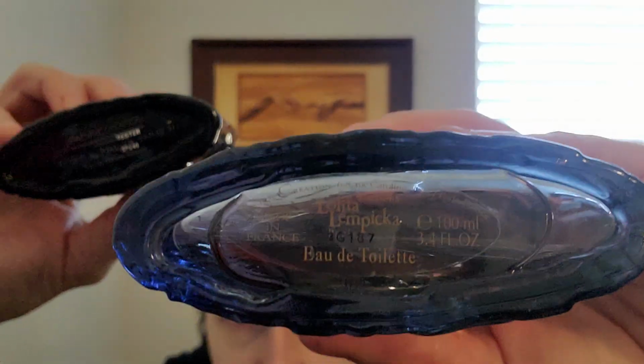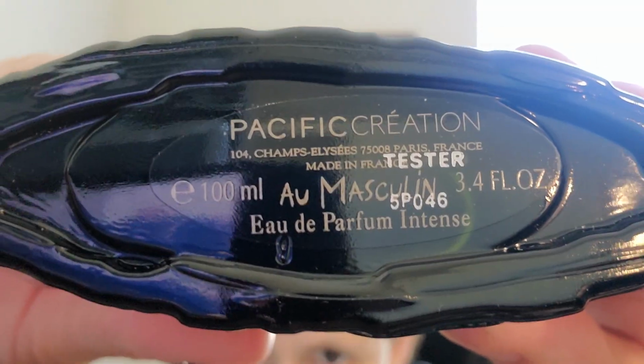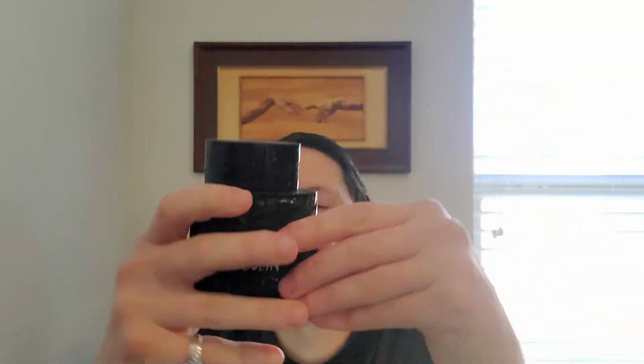Oh, you can't see them both. Well, there's one. And here's the other one. So as you can see, I bought a tester, but so what?